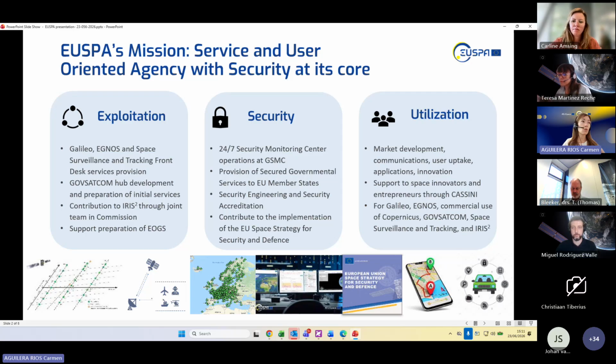And last but not least, one of our focuses is to promote the use of the space services. All this infrastructure, satellites, ground stations do not make any sense if there is no business behind or no users that are taking benefit from them. And the activities that we are doing through these webinars and other support tools that Teresa will also explain are aiming at increasing the use and in the end the return on investment of these programs.